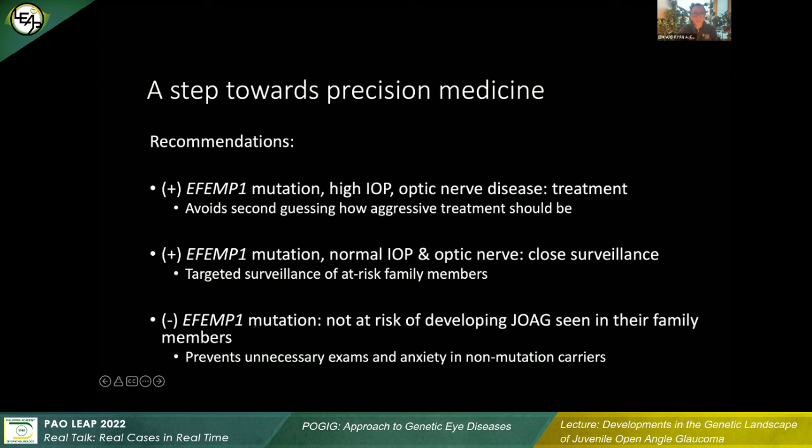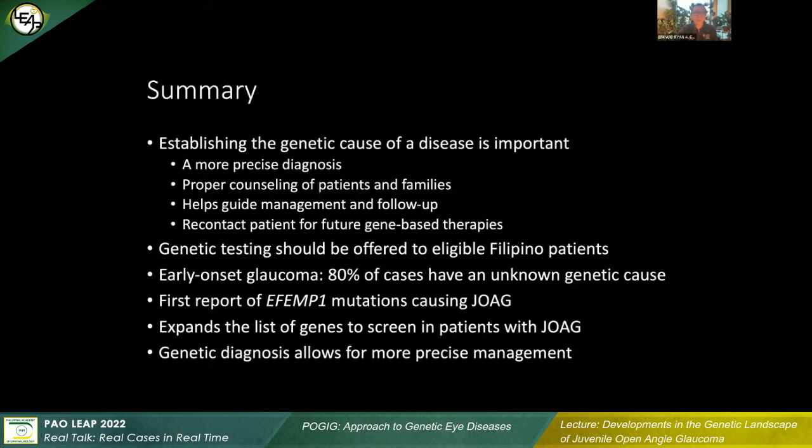And then finally, for those without the EFMP1 mutation, we can tell them that they are not at risk of developing JOAG seen in their family members. And so this actually prevents unnecessary exams and anxiety in non-mutation carriers. So this helps them a lot. And then finally, as a summary, we discussed why establishing the genetic cause of a disease is important. It allows for a more precise diagnosis, allows us to properly counsel patients and families. It helps guide management and follow-up, as I showed in the previous slide.